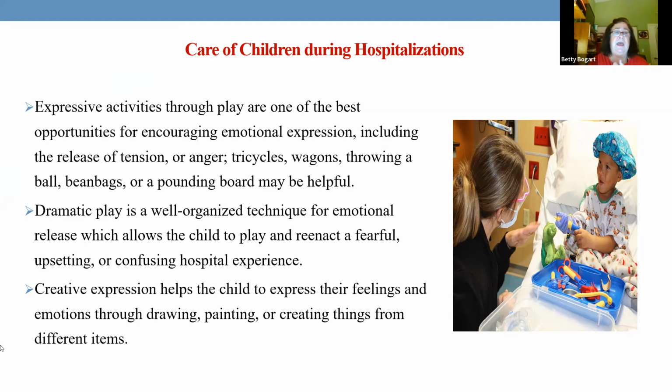And creative play is drawing or painting. And you can see how they're expressing their feelings. Are they happy? Are they sad? You can find out.